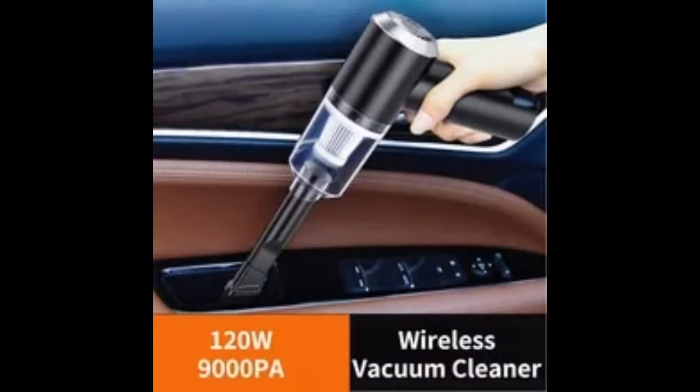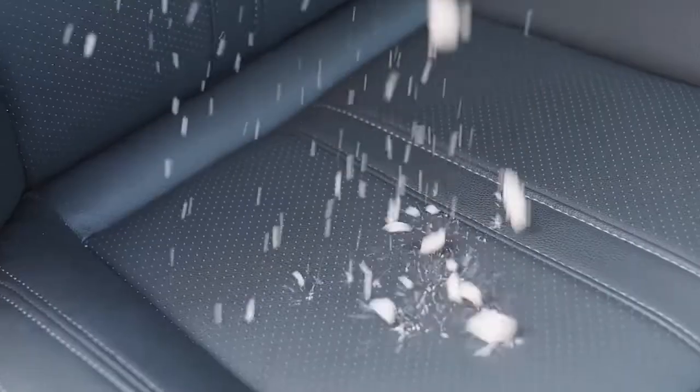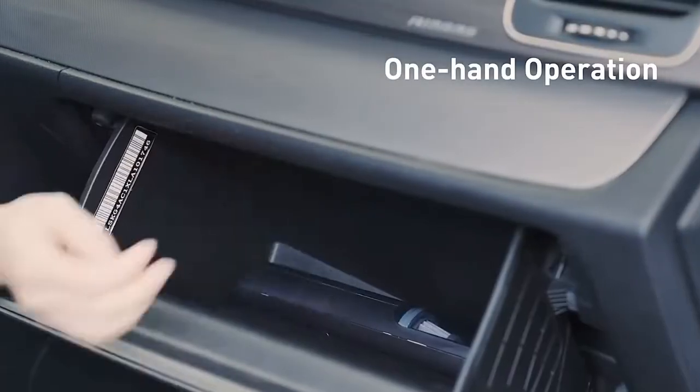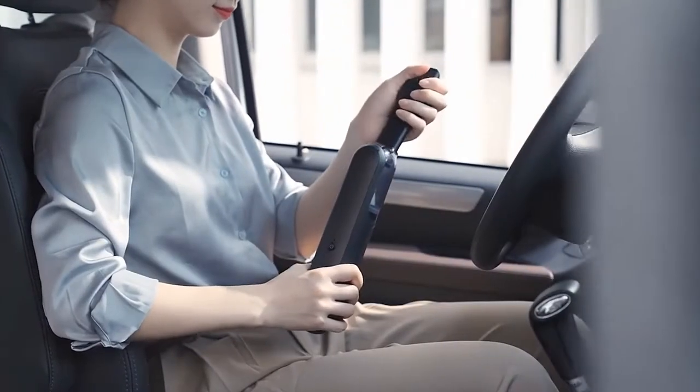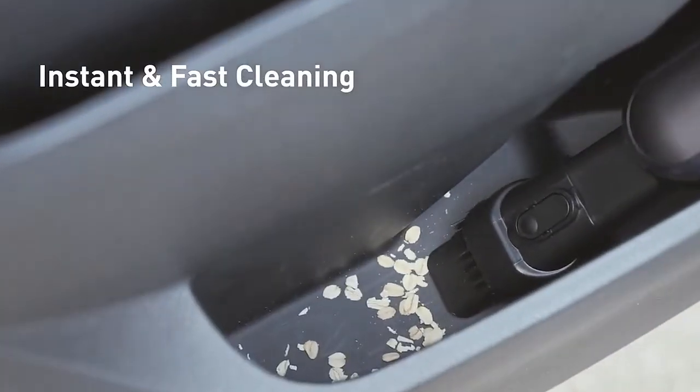We bring to you wireless rechargeable car vacuum cleaners. With powerful suction and low noise, this car vacuum cordless rechargeable can achieve the fastest and deepest cleaning, easily remove cat litter, pet hair, dust, debris etc.